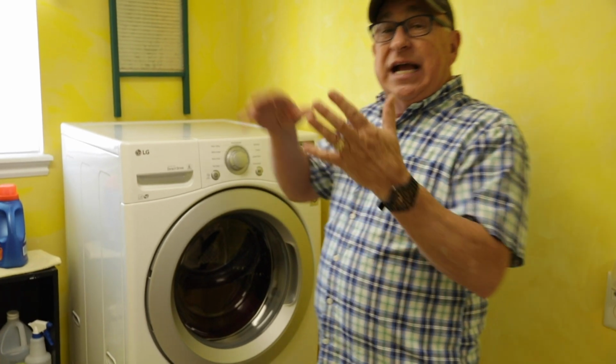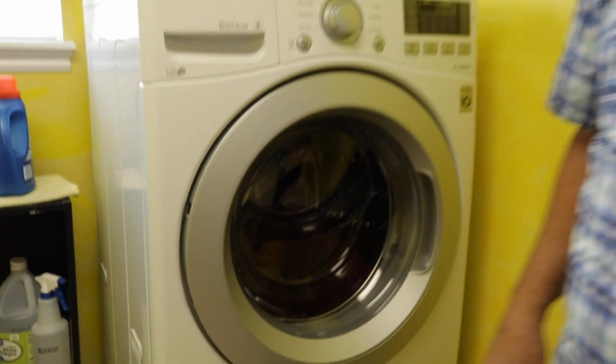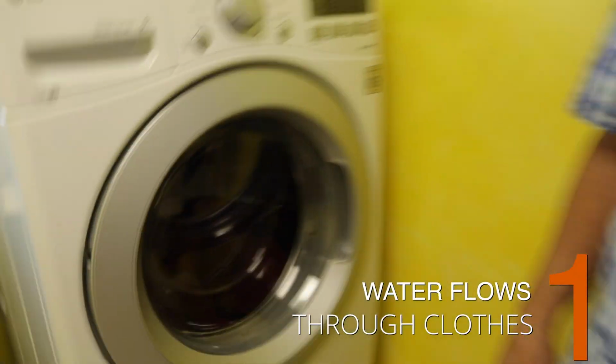Here we go. Reason number 1, because the machine washes horizontally and water comes over the top of the clothes, the way the tub is oriented cooperates with gravity. And as water flows through the clothes, gravity pulls it through and only needs a little bit of water to do so. Instead of sitting in a whole tub of water, which is kind of like sitting in a bathtub after you've had a hard day's work, you're kind of sitting in your own, you know. So this gets it out of there with less water.